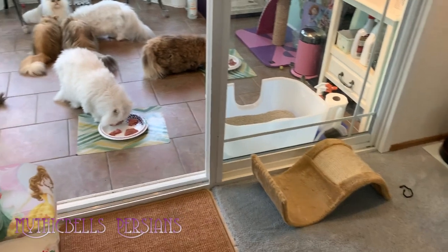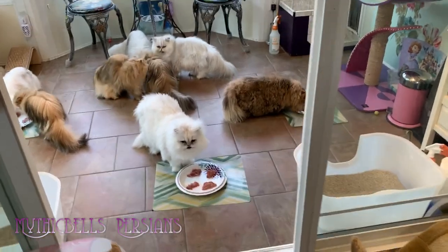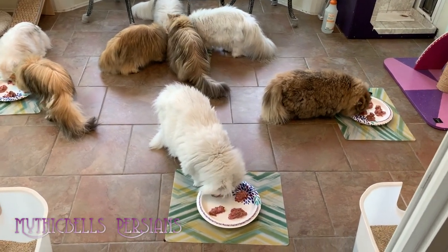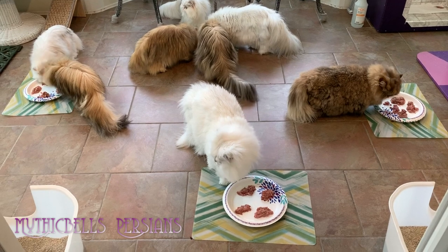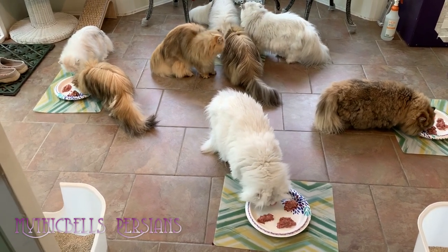There goes Sitka. She'll be back. So we actually have a full turnout this morning. Even Kalahari's out to eat with the others. Is Kalahari front and center? Over to the left, we have Sirocco in gold and Tiny Bear in silver.